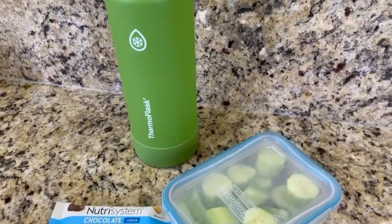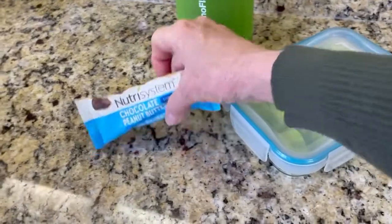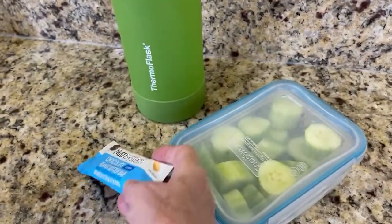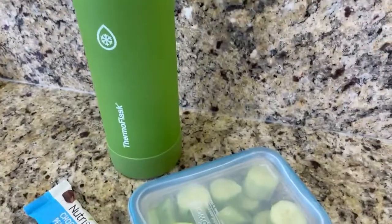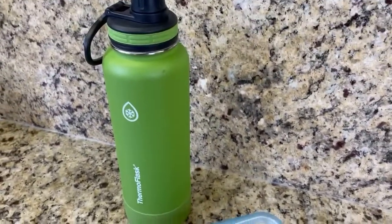So today I'm going to be out running some errands during lunchtime. So what I'm taking is the chocolate peanut butter bar, which I love these things. They are so good. And I'm taking a cut up cucumber and one of my waters. So this is going to be a lunch out and about.